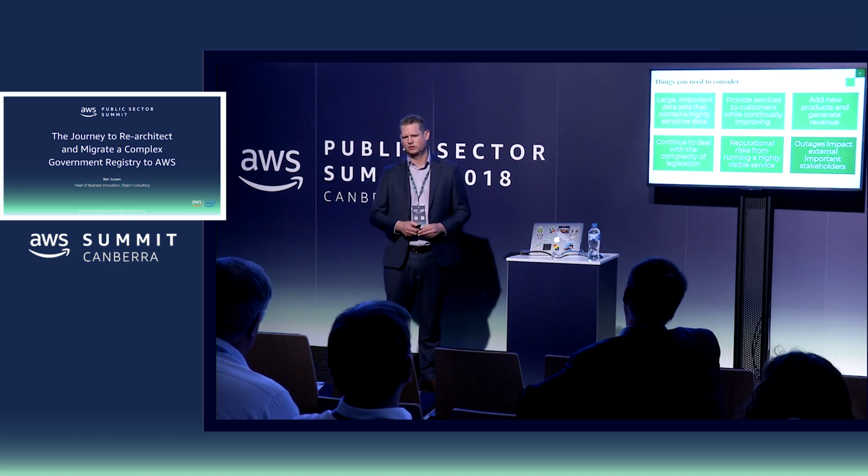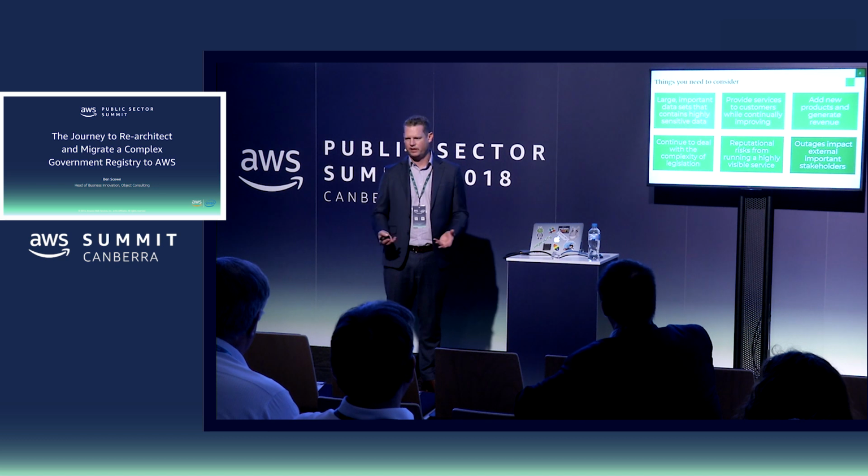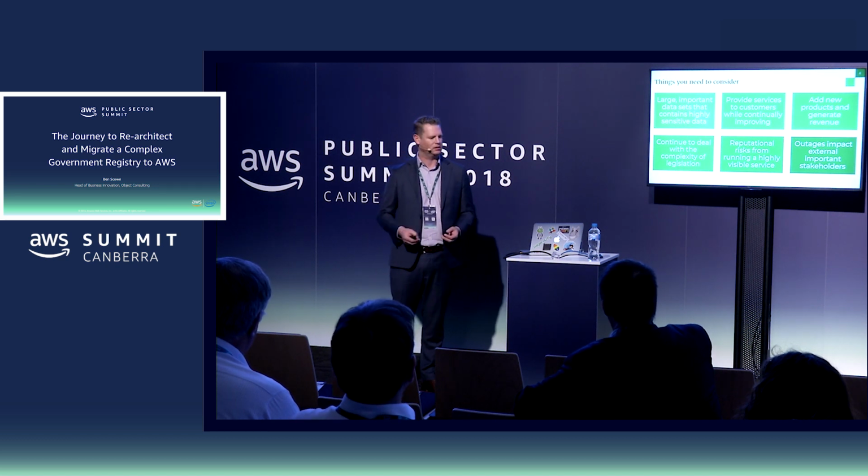You do have to continually deal with the complexity of legislation. So things are always changing. There's always change going on in the legislation and the law. How do you deal with that in the system, and how do you be nimble enough and agile enough to deal with that while maintaining that original data set and protecting it?